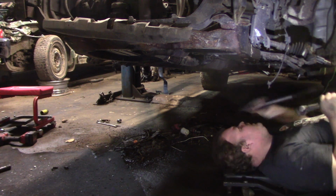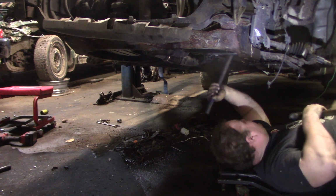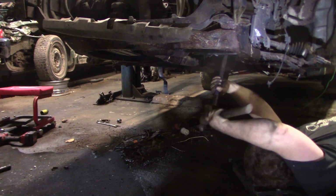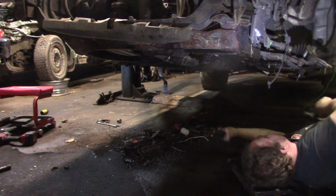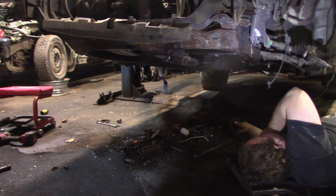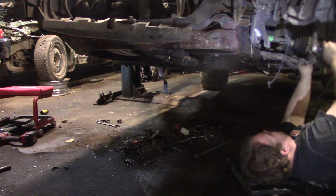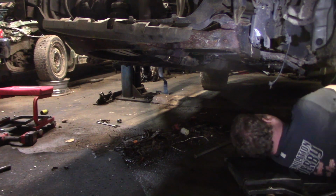We're just taking this thing apart here. Everything's coming apart pretty well. Just about to pop out the axles. There we go. That one's out. This one's got a brand new flex pipe in it. It's a shame because we got to cut that out. Yep. Shouldn't be too much oil in here because I pretty much drained her all out.